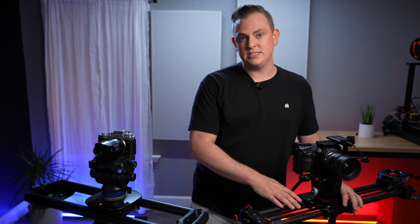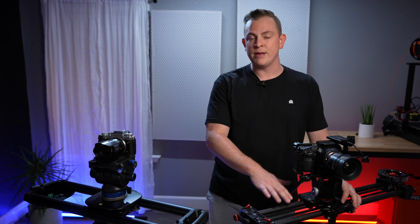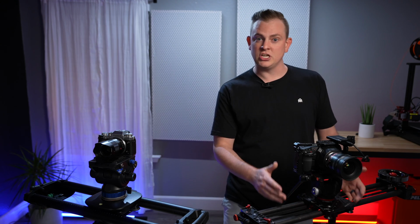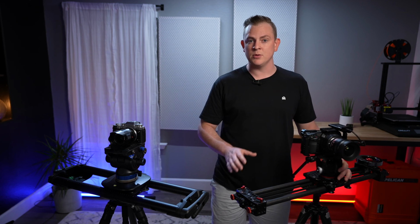So that is one of the disadvantages of the Shark slider. It's only rated up to 11 pounds. Now, I've thrown some heavier camera rigs on there, up to about 15 pounds, and it's handled it just fine. But if you don't need a larger camera rig, it'll definitely handle any DSLR or mirrorless camera perfectly.